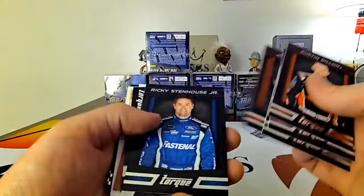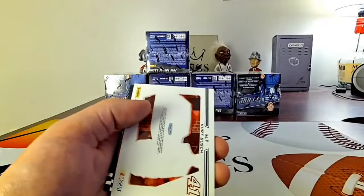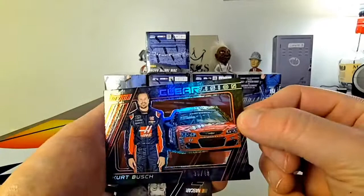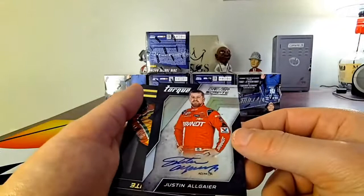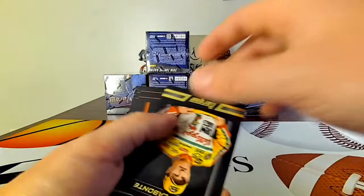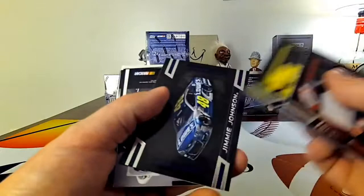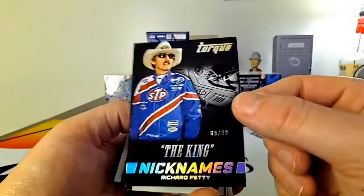Custer Rookie. Tony Stewart, Race Kings to $99. Kurt Busch, Clear Vision, 30 of 49. Driver Scripps Auto, Justin Allgaier. The same exact box. We had him in our first box, too. Same three autos in that box. That's a little weird. Hamlin, Allgaier. Yeah, I agree. A little weird. What are you trying to say, Jason? Creepy. Richard Petty, nicknames to 99. Creepy, yeah.